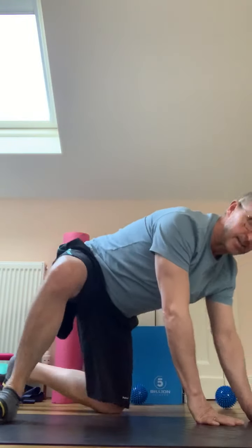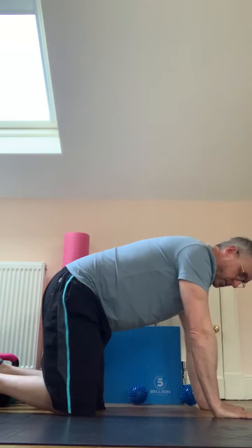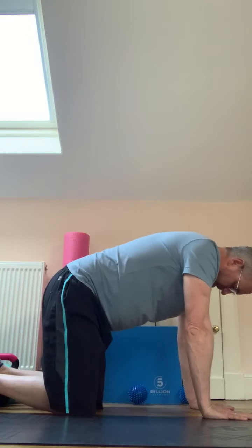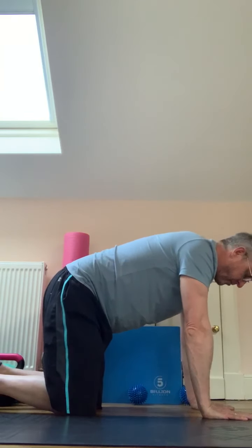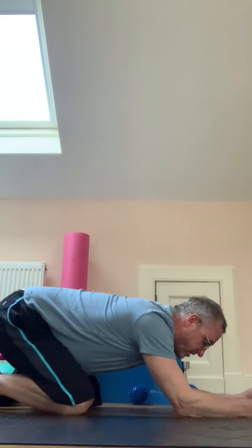So one of my favourite exercises involves a kind of modification of the cat and camel exercise. So you basically need to go onto all fours, like so. And when you're on all fours, you need to make sure that your elbows and shoulders are in line with each other, and your knees and hips are above one another. And what you do then is you go down onto your elbows, okay? Go down onto your elbows, and then you take your bum back towards your heels, okay?